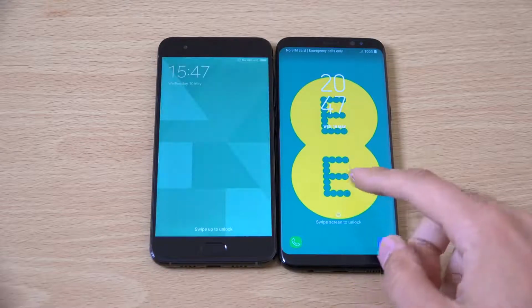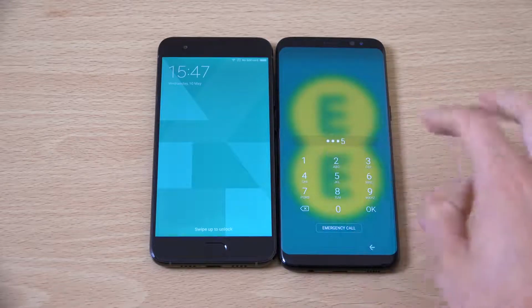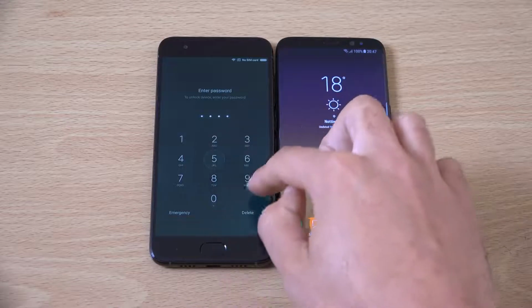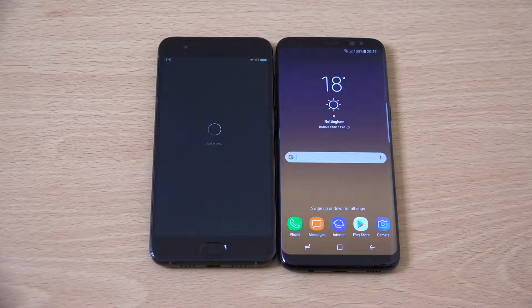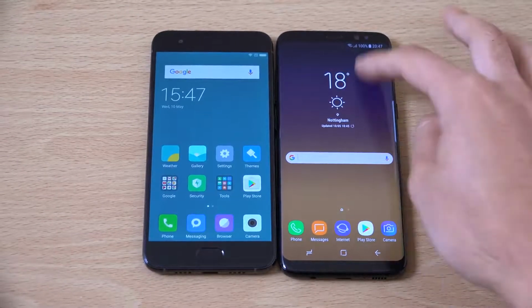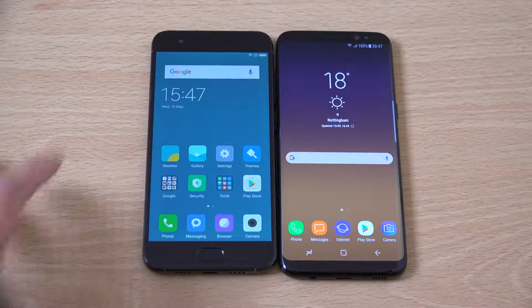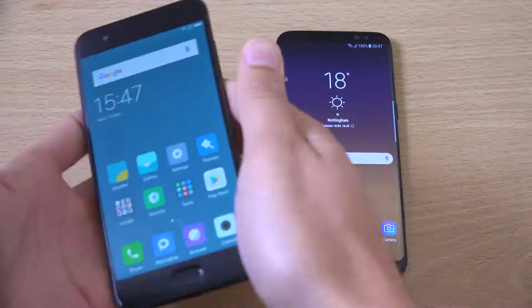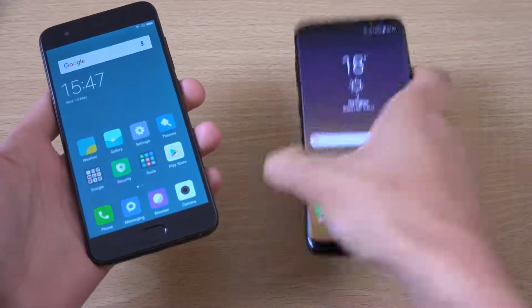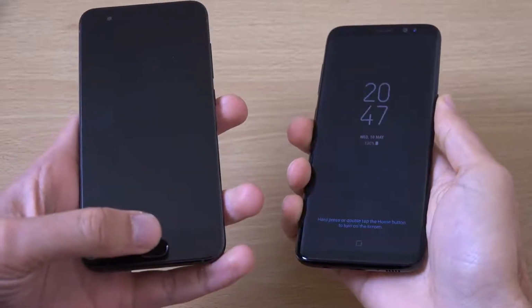So Samsung is still ahead here when it comes to the booting up, which is nice, and a little bit slower here for the Xiaomi. But we are going to check out the fingerprint sensor as well, because obviously that is something some people are going to be interested in. So you do find the fingerprint sensor on the front of the device, and I have set it up on the S8 as well. So 3, 2, 1.